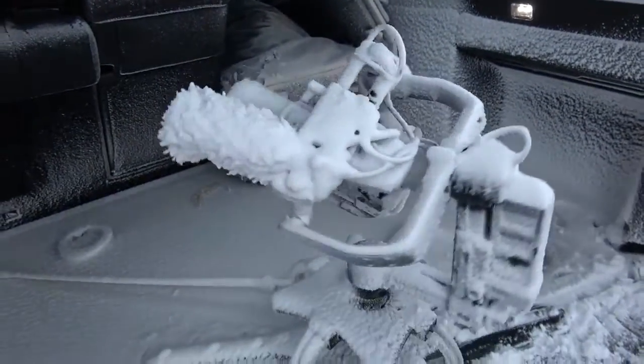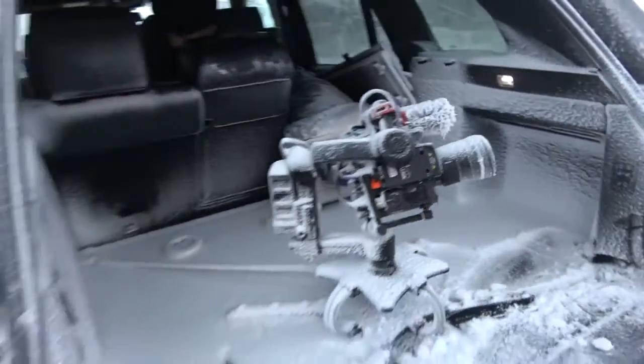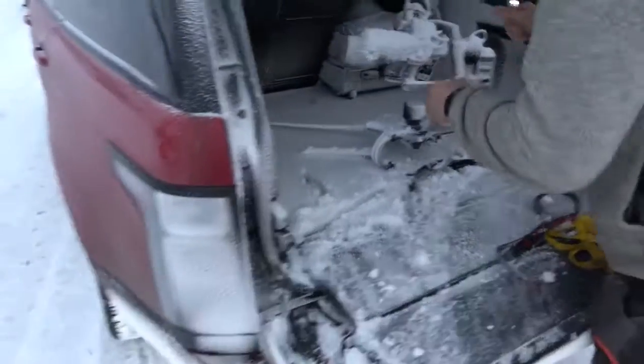Will it be okay? Yes. Look at that. Looks like you've dipped it in liquid nitrogen. Oh, bro. Sam's bag. I can't believe it. Look how much snow there is in the back of this. Dude. Well, every day is an adventure on this place. Have you seen how much snow is in the back of the Range Rover?